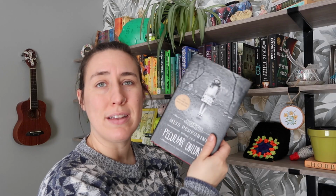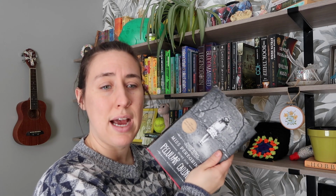And then I've got Miss Peregrine's Home for Particular Children. I've had this copy for so long. I've heard good things about this, but I think it's more of a magical realism than a fantasy. And I'm not really a magical realism type of person. Maybe I'll come back to the idea of reading this, and if that does happen, I'll get it from the library. The first little stack.